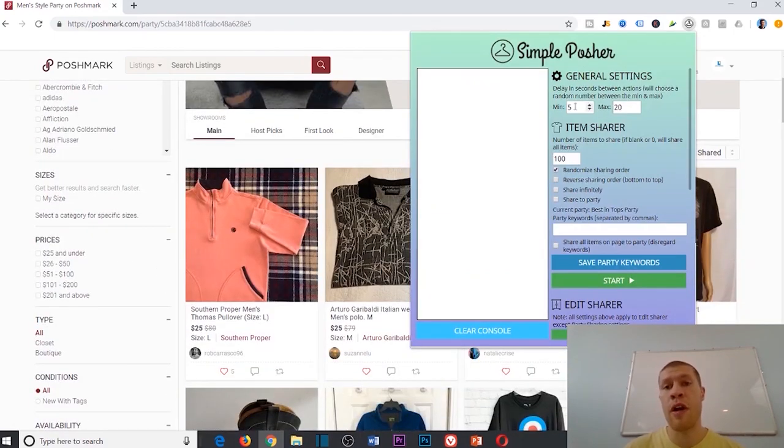Now, the very first thing that you need to know about the automation tool with Simple Posture is that you want to appear as a human being and not like an automation tool, right? So you don't want to go 1 second maximum, and you definitely don't want to go too low. You want to have a wide variety, because you want to do this consistently over time, and you want to use a variety of different seconds, so it's sharing at random times, right?